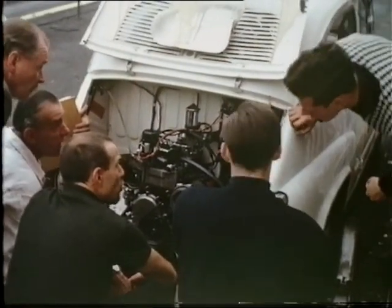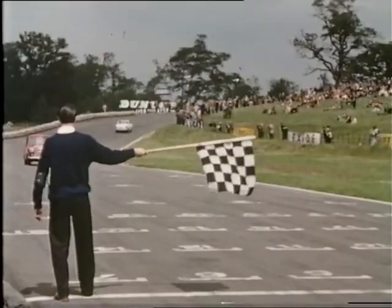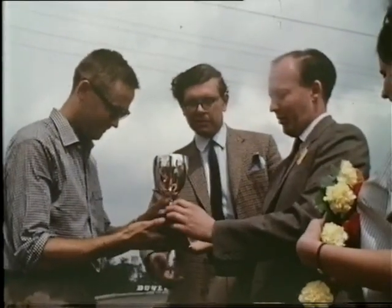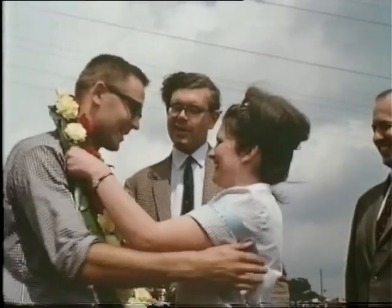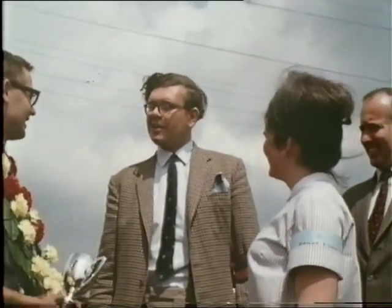At the end of the race, the Fiat is back in the pits as the flag goes out for the winning Saab. Rothstein receives the cup from the editor of Motor after a brilliant drive in his Saab. And there's another prize, but he's got to give that one back.